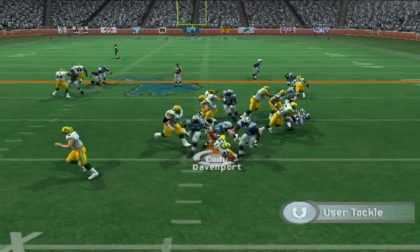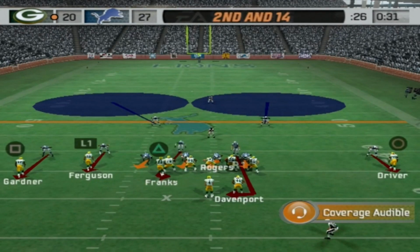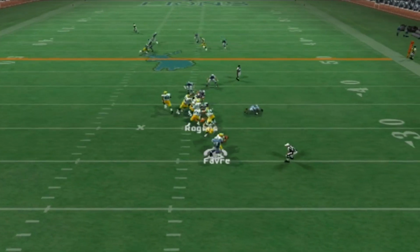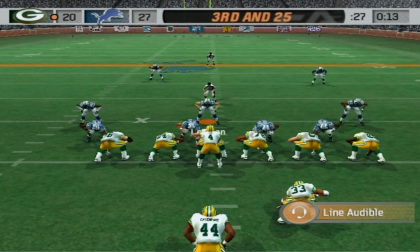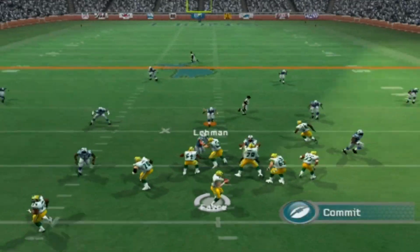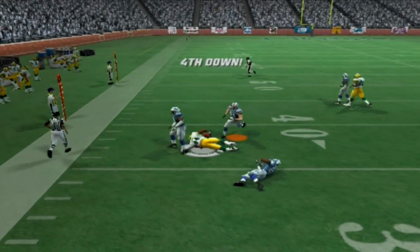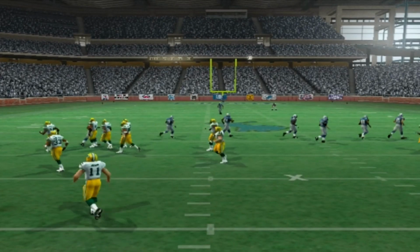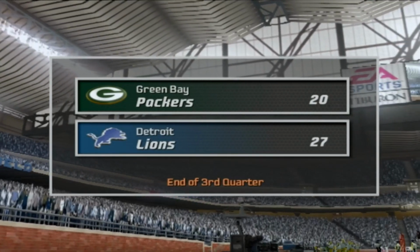Here's a handoff to Davenport, and Sean Cody with a big hit in the backfield. 2nd and 14 now, 30 seconds to go. Here's Favre looking down the field, but he's going to be brought down by James Hall for the sack. So now it's going to be 3rd and 25, final seconds of the 3rd quarter, and Favre just throws it left side to Davenport. He's not even close to the marker, though. That'll end the 3rd quarter. We're up 27-20, and we're 1 quarter away from pulling off a huge upset over the Packers.